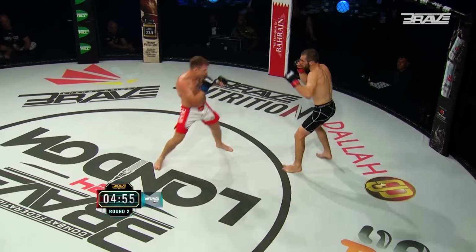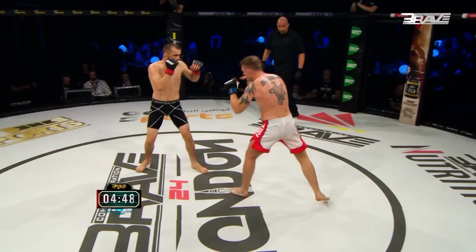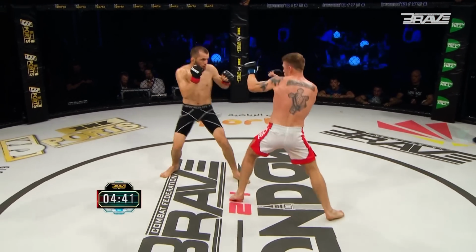Cleary trying to find that range, find that jab out. Oh, he gets caught beautifully. Magomedov just lands the shot and cuts the angle to get away. I like what Cleary's doing with the head movement here. He's showing little feints and keeping that head off center line. Just got caught there, looking for that flying knee again.